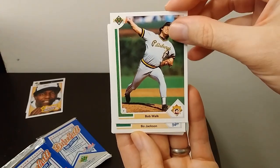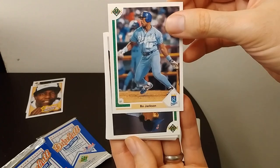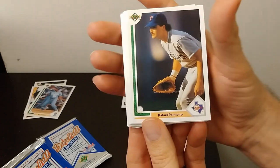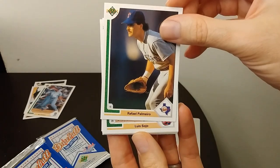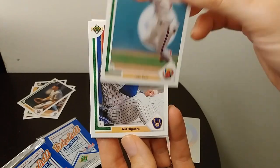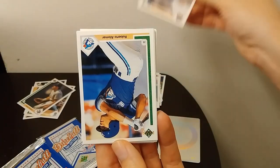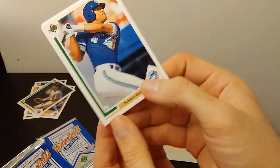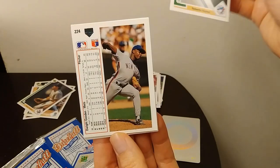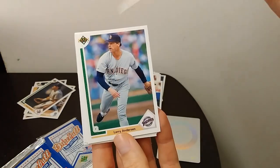Bob Walk. I didn't notice his name last time. It might be fun to look him up, see what his walk rate was. Bo Jackson. What a great athlete he was. Here's a Rafael Palmeiro. He was a good player. He hasn't made the Hall of Fame. Not sure if he will. Roberto Alomar. Dwight Gooden.